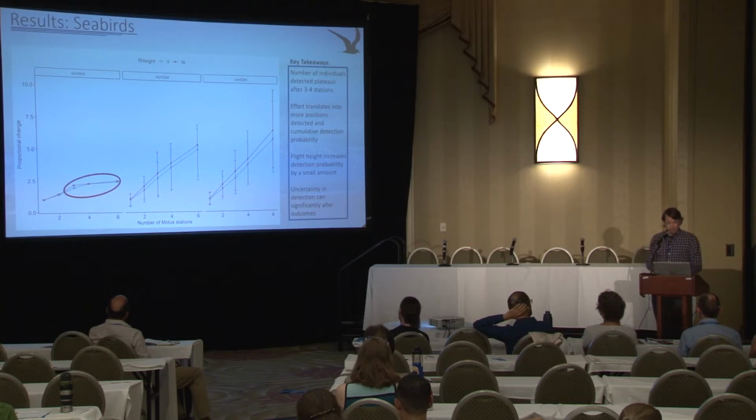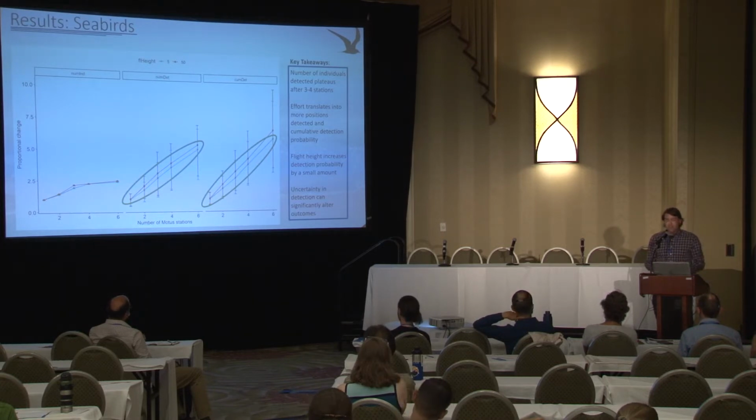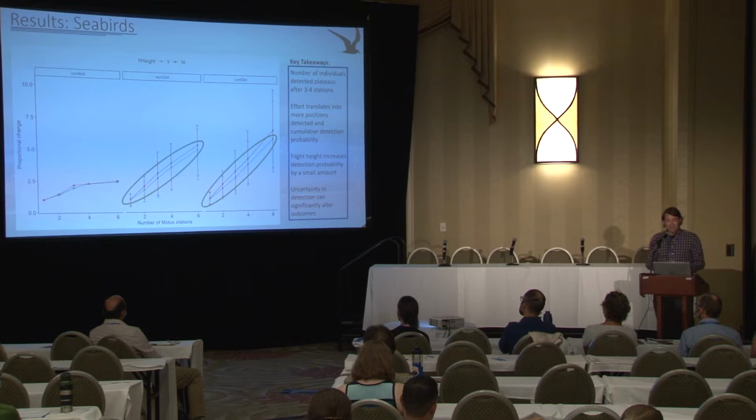But if you look at the number of detections or the cumulative number of detections, we find that essentially, it only keeps going up. There's a little bit of variation in how much it goes up exactly, but we're not really seeing a threshold, which indicates we haven't really saturated the stations yet. And that's kind of interesting to note.